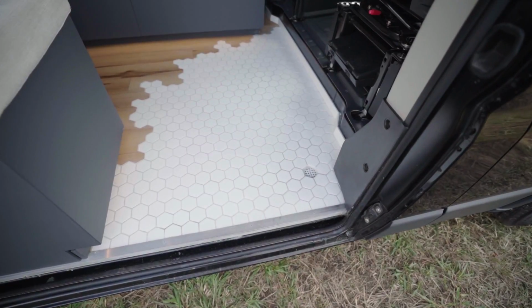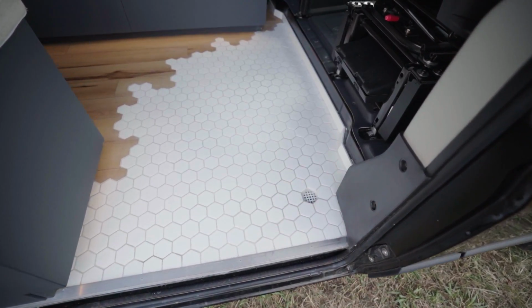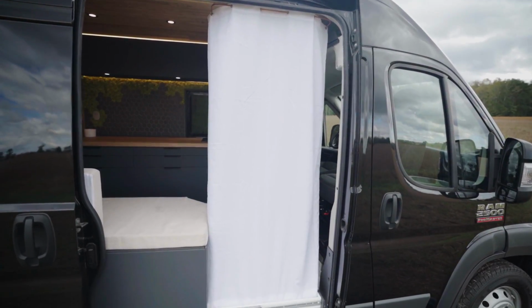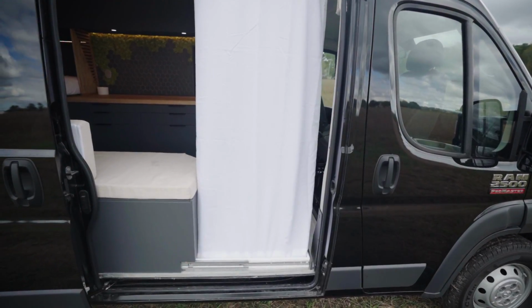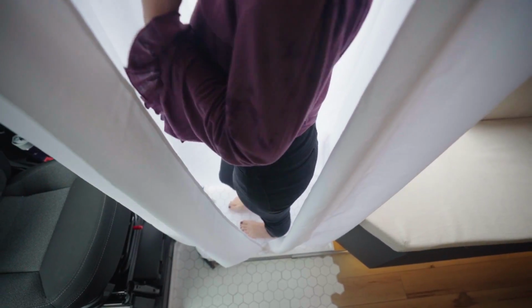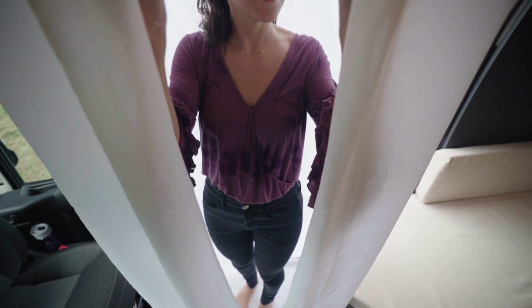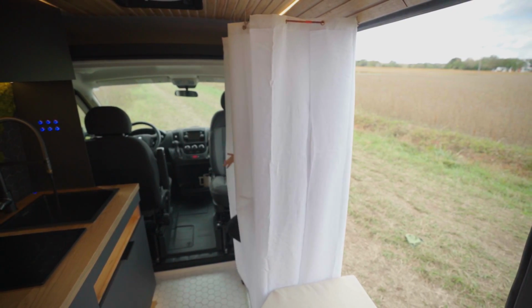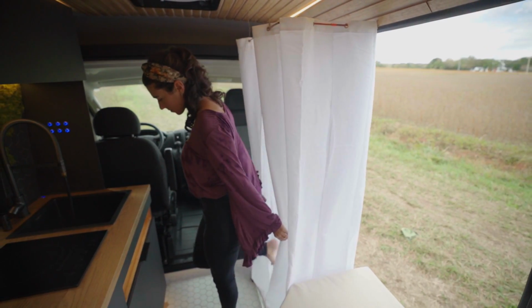What's so truly unique about this space is that it completely transforms from what you see now to an enclosed, private 18 by 27 inch shower. Personally, we enjoy the open concept that can only be achieved without a full wet bath, but also recognize that being able to shower in your home is a priority to many.